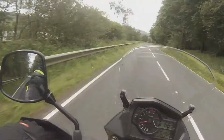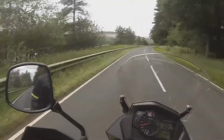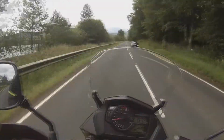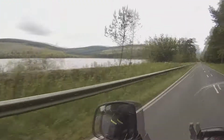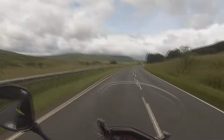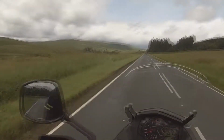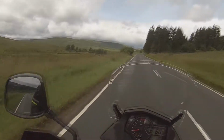I know a few years ago some friends of mine from Norway came over to do a tour of Scotland and came through on the ferry, and I recommended coming up these roads, and needless to say they were chuffed with the local advice and insight. But this is what I like. The hills, the sweeping bends on the road, starting to get a bit busier now, the traffic.